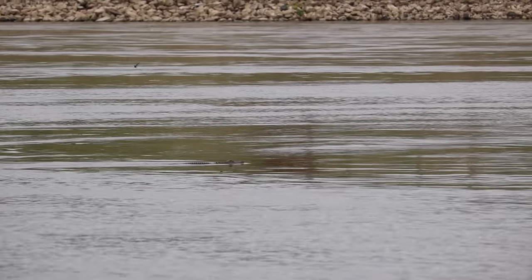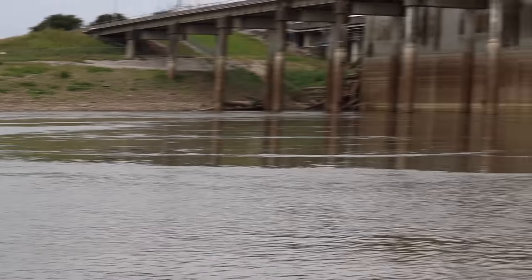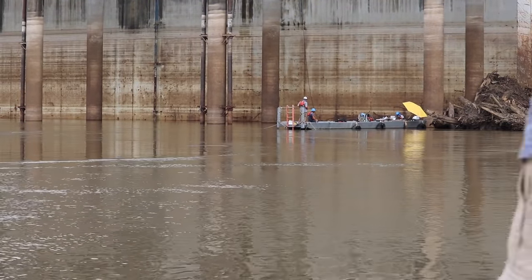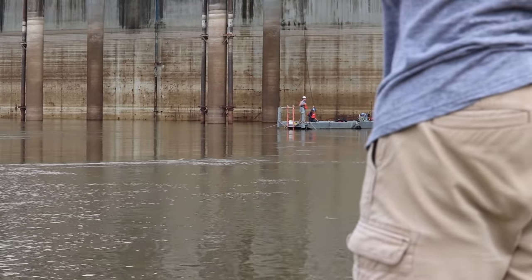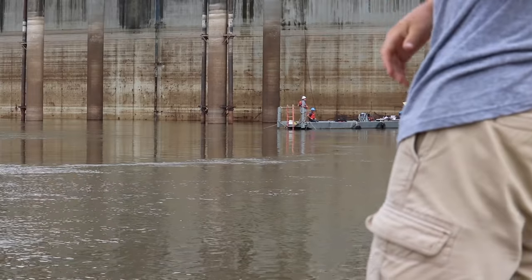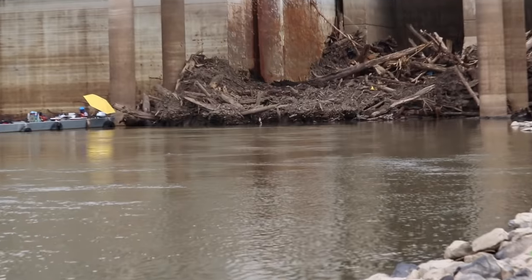Welcome to Louisiana, folks. That is so funny because those guys are working. Hey, pardon me. Hello? There's an alligator right here, just to let you know. I know you have a diver in the water. Okay, all right. Well, they don't seem to be concerned. Okay.